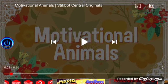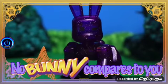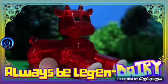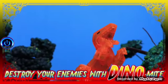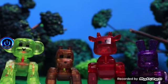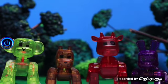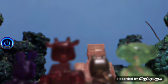Motivational animal Stikbot Central Origins, but of course Stikbot Central. Stay positive. Champion. No, but he compares to you. Yeah. Legendary. That's cool. I mean, invited Velociraptor. Yeah, man. Get out of here. Come on, guys. Guys, come on, man. All right.